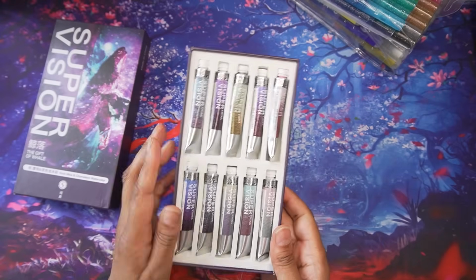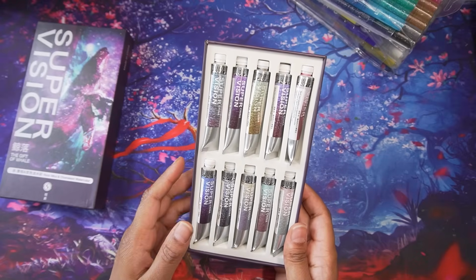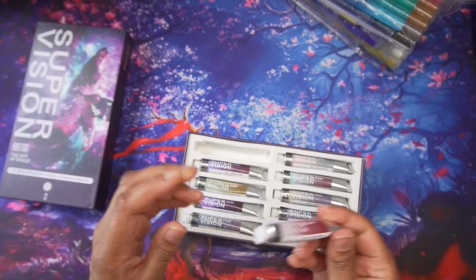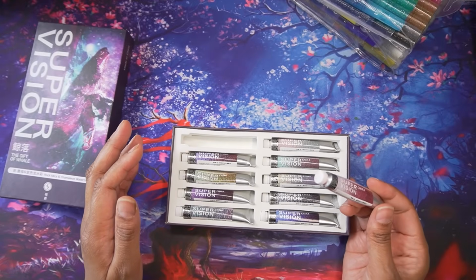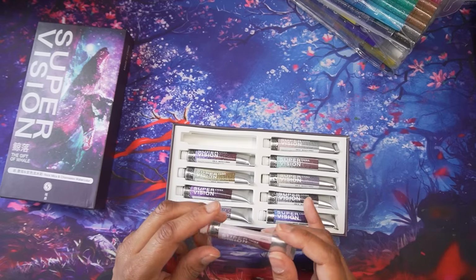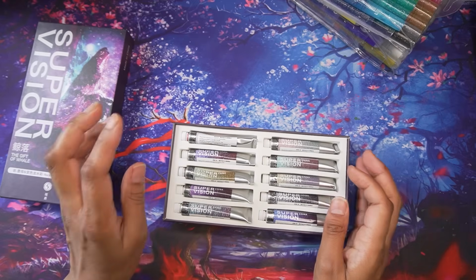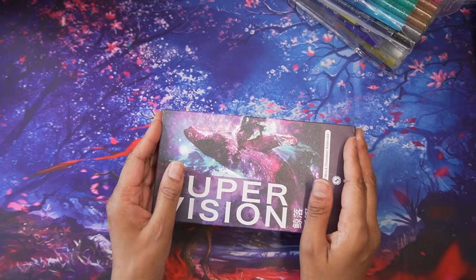But I do like these. I think they are lovely, and I really wanted to try them because I did hear that there are some fake Supervision paints out there, especially the pan versions. So I wanted to find out what the real paints were like, and apparently if you get them in tubes, they're the bona fide, genuine thing. So anyway, that's the Supervision.